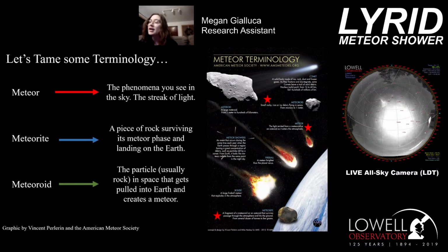The second it hits our atmosphere and starts creating that streak of light and burning up, that's a meteor. If it survives that violent process, that descent through the atmosphere and hits the ground, it's a meteorite. So hopefully we're all on the same page with this.